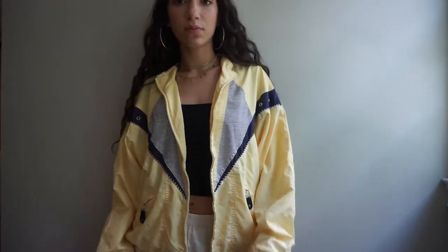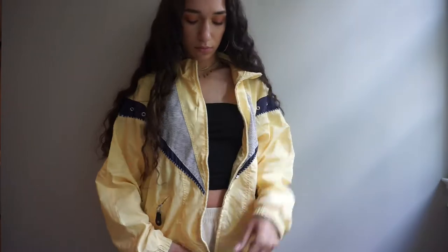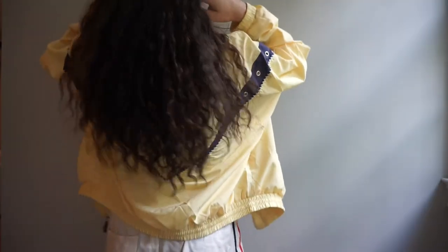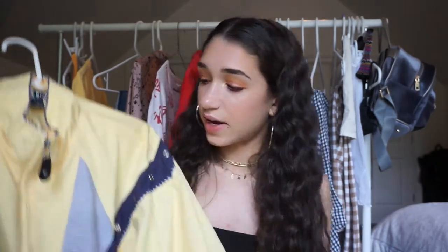Next is this awesome yellow jacket, and I got this from Goodwill. I'm so obsessed with this. Oh my god. My eye just went straight to the color. I've really been loving yellow lately. You can see there's a couple more yellow things back here. I love this color on me. This is more of a pale yellow, but I've really been liking just the color yellow on me. I don't know why. I just really love it. I think this is so cool.